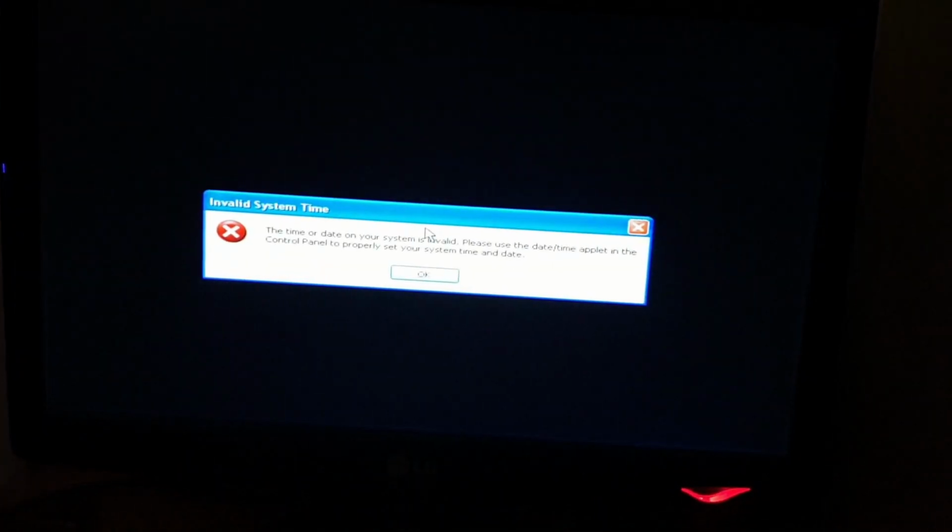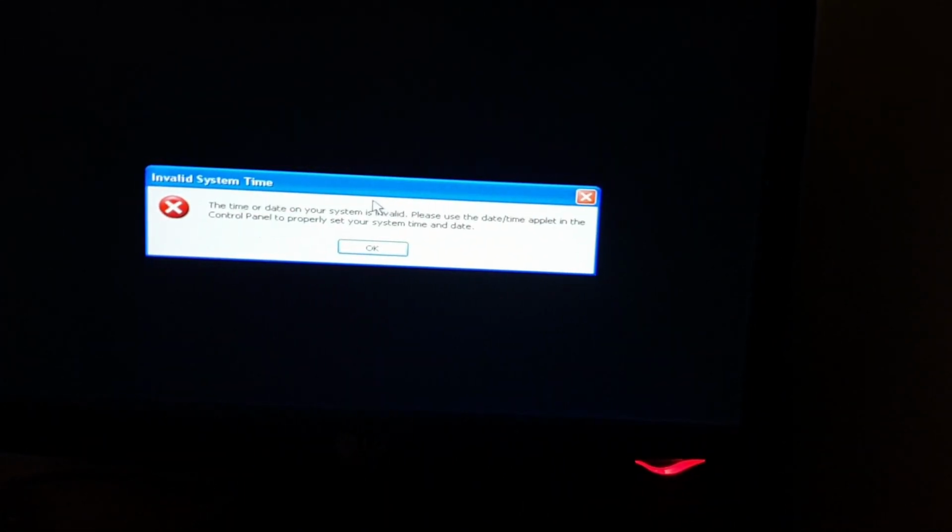If it's gonna get stuck off camera, it actually got stuck on the welcome screen. But when I pressed Control Alt Delete, it unfroze. So yeah, it was very strange. But anyway, it could be some files corrupted.